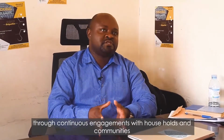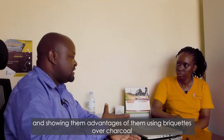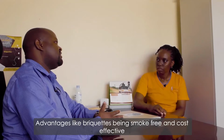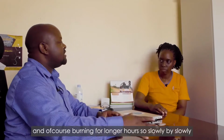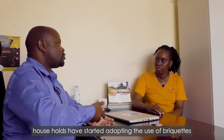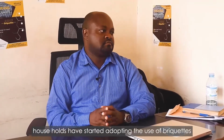Through continuous engagement with the communities and households, we tell them the advantages of using briquettes over charcoal. Advantages like briquettes being smoke-free, being cost-effective, and of course burning for long hours. So slowly by slowly, the households have started adopting the use of briquettes. Okay, all right, thank you.